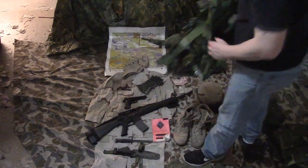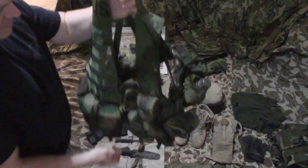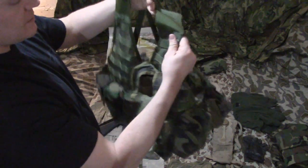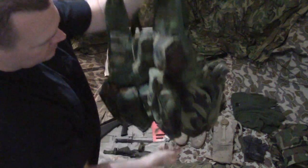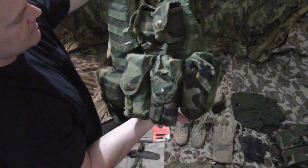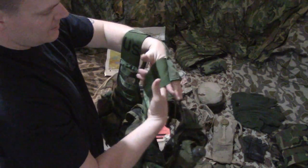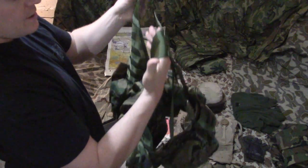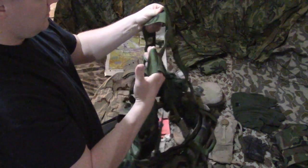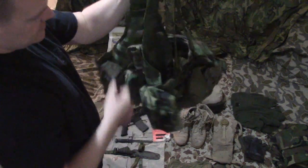In those days, deuce gear was still predominantly worn. So this was the standard issue deuce gear of the day, and you would wear this over your interceptor vest. It's just a vest with no padding on the shoulders, because it was designed to be worn over the interceptor vest. Now, you've got your mag pouches in the front.